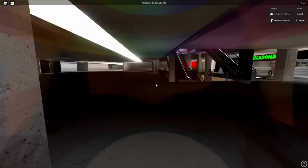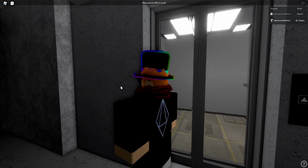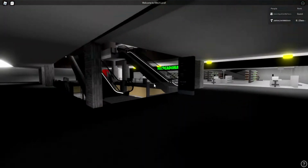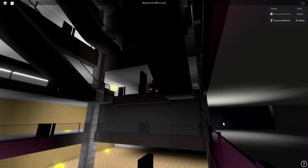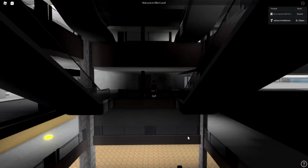So I have decided this will be extended down to basement and replaced, like in RBLX Land Revival. So the extension will lead into here and here.